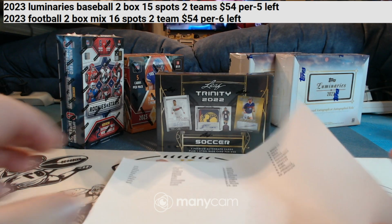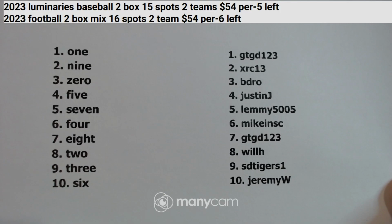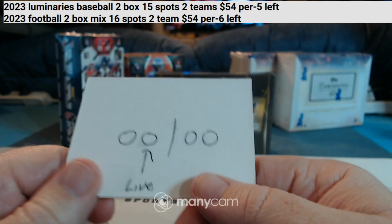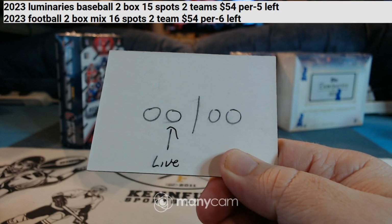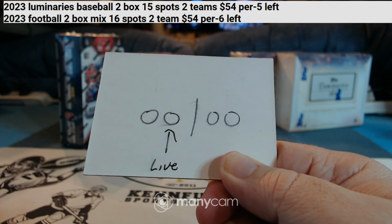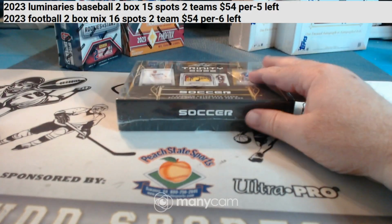Box Trinity serial number. These are our numbers. We go by this number, so if it's 1 of, 11 of, 21 of, it goes to the 1 spot. If it's 5 of, 15 of, 25 of, it goes to the 5 spot. If it's 10 of, 20 of, 30 of, it goes to the 0 spot. Pretty self-explanatory. We've been doing this a ton lately.